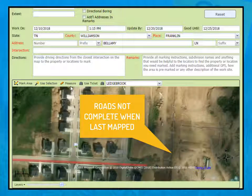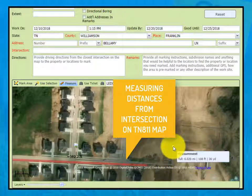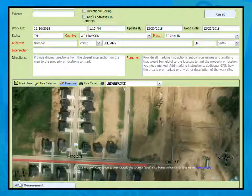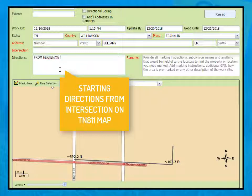Since we do have an intersection nearby with Ledgebrook Drive and Fernshaw Lane, we're going to measure how to get from this one to the roads we need. Measuring down Ledgebrook to get to Oglethorpe and down Oglethorpe to get to Bellamy. Now back to the map view to see the roads more clearly and to enter in the directions.